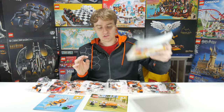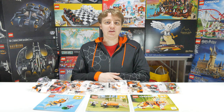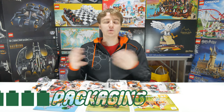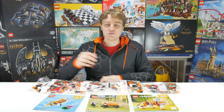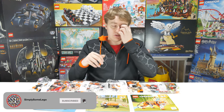So that's some very interesting stuff right there. For the packaging, I'm going to give it a 4 out of 5. The packaging was good. It was the usual LEGO packaging. Nothing great, nothing wrong with it. Also no bent instructions. As this is a 3-in-1 set, I will be doing the exclusive parts right now.